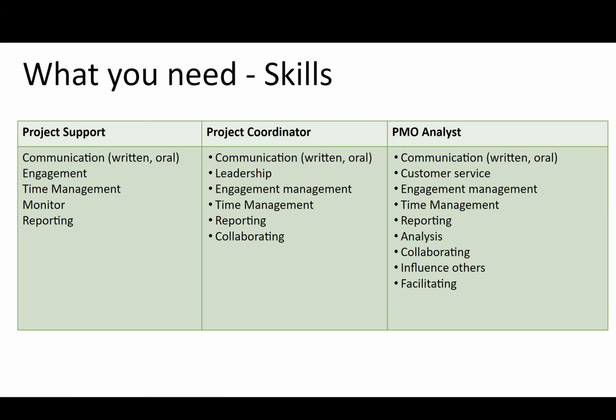There's what we call the RAG status. We get into that as well. Red, amber, green. Within your report, you want to put your RAG status. Green means that you are okay. You don't have any risks, you don't have any issues, you don't have anything to escalate. Everything is working fine. Your resources are okay, you are within budget, you are within time and everything.